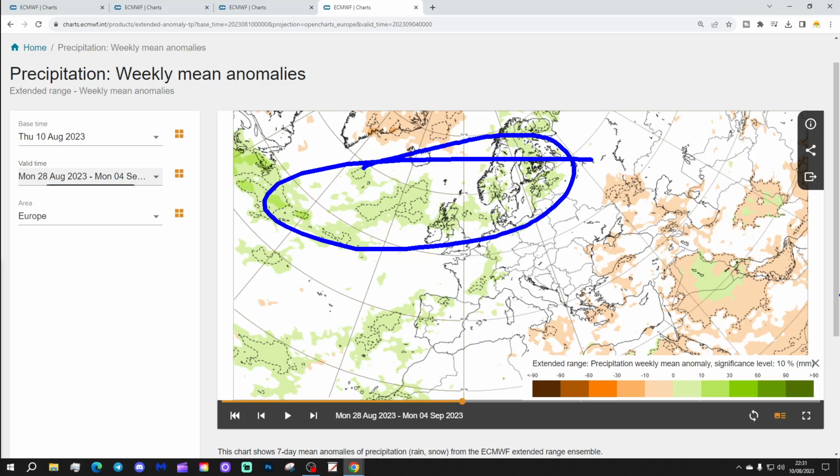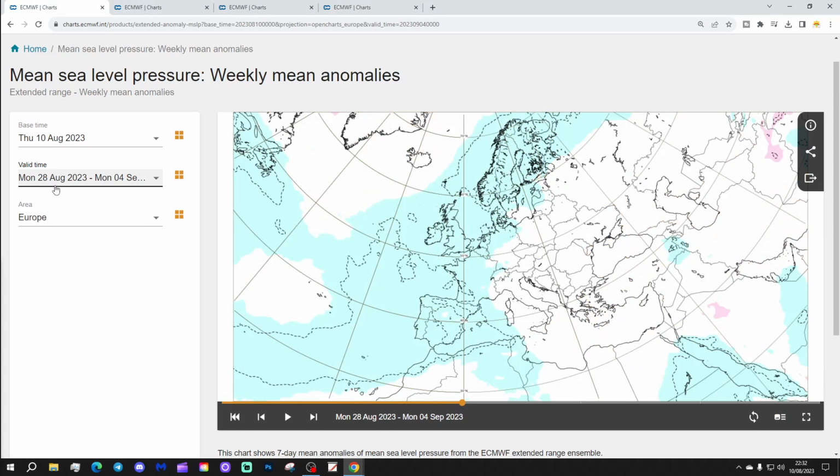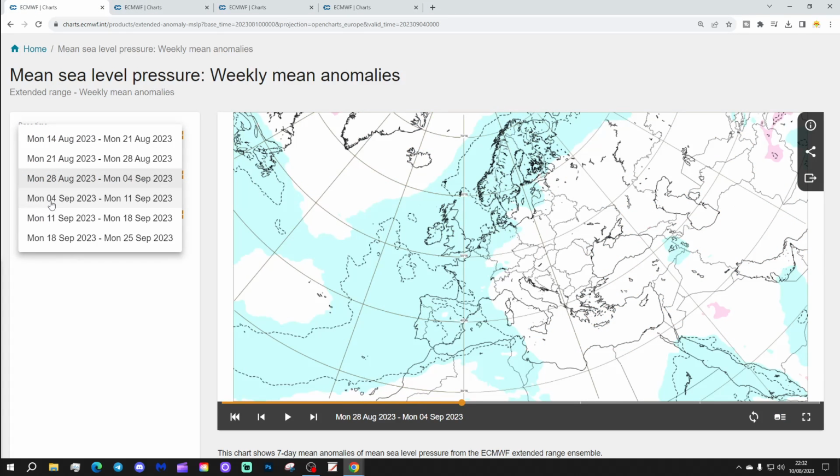No, wetter than average in the northern half of the country, nearer normal further south. Right, that's that one done. Week 4 will be the 4th to the 11th of September.